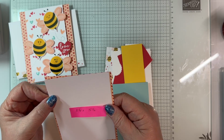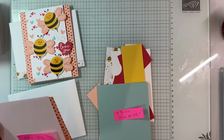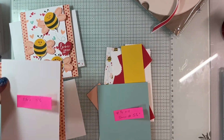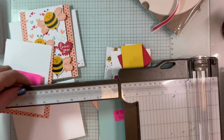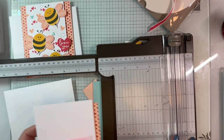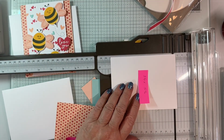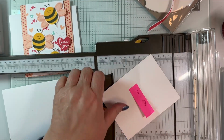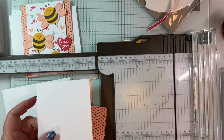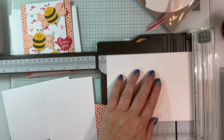This is a little smaller because I really, is it really 5 1/2? Let me measure. Oh, please excuse my cutting board, my trimmer. I got glue on it last night. Ah, that is 5 1/4. That's why that doesn't look right. Let's grab another piece here and do 5 1/2.